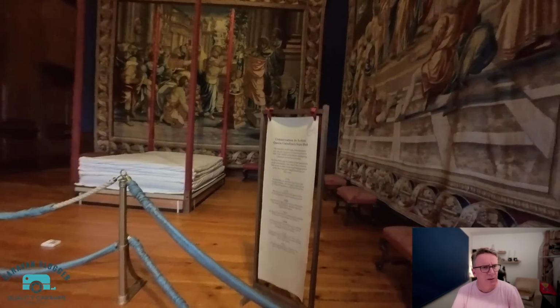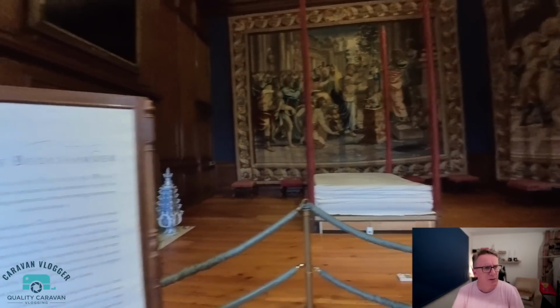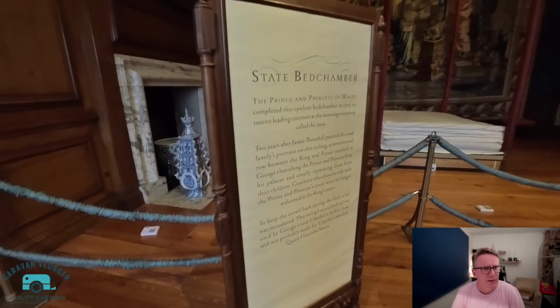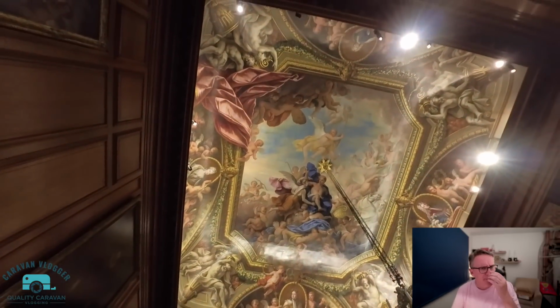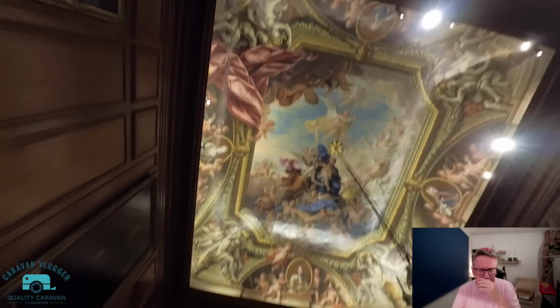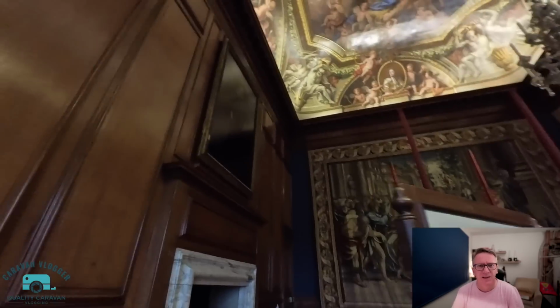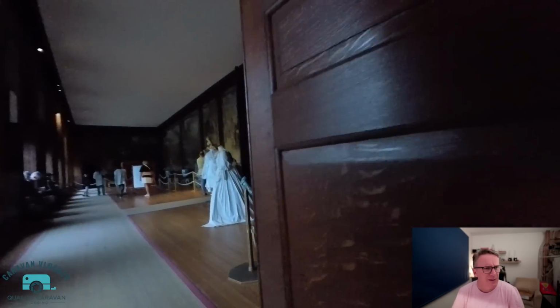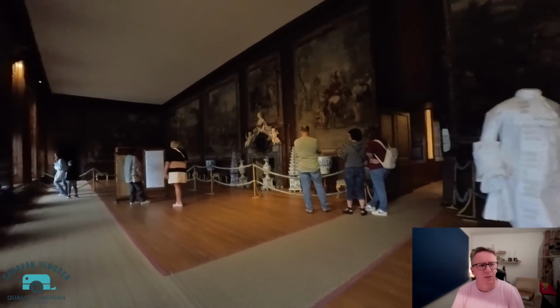And this is the state bedroom. I don't know if Henry VIII actually slept in that bed, I wouldn't think so. But there you go, you can have a little read there. Prince and Princess of Wales. So you'll notice the four-poster bed. Oh, nice ceiling. Which led me to wonder, before the advent of electric lights, how did they see those? Were those chandeliers, candelabras bright enough to light up the ceiling? I don't know. So in here, another room with nice vases. I mean, this is historical commentary, right? You won't get better on BBC Two.